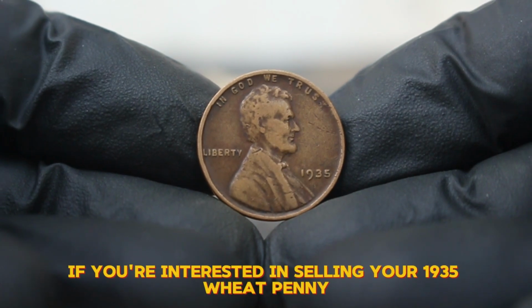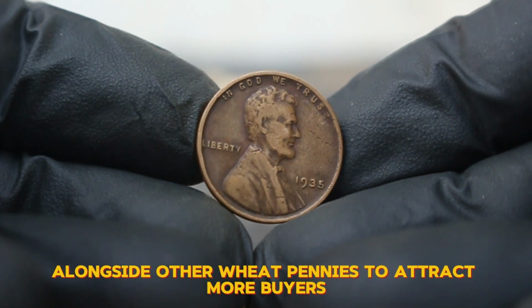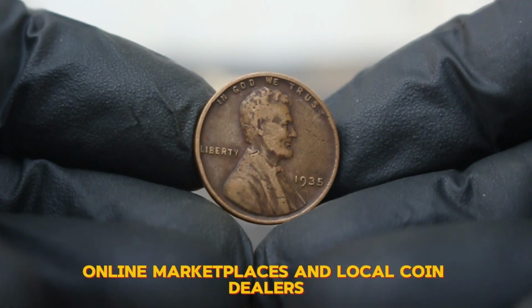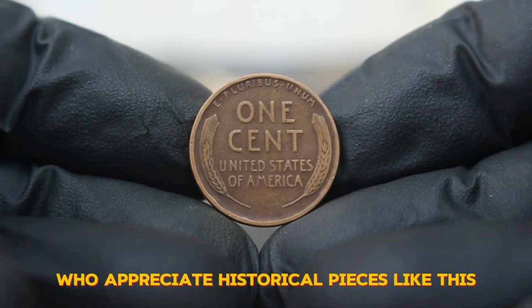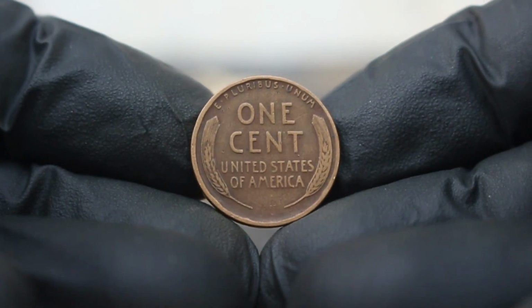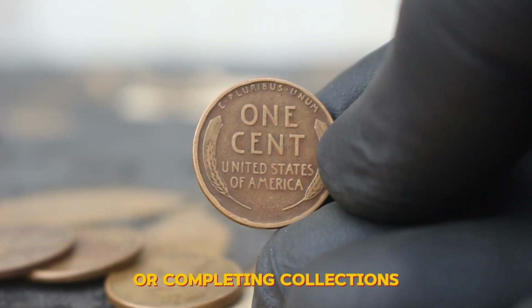If you're interested in selling your 1935 wheat penny, consider listing it alongside other wheat pennies to attract more buyers. Online marketplaces and local coin dealers can be good places to connect with collectors who appreciate historical pieces like this. Remember, higher condition wheat pennies are always in demand for set building or completing collections.